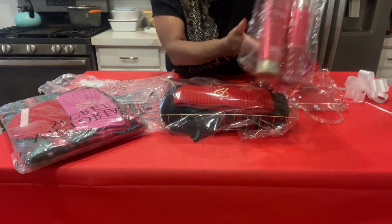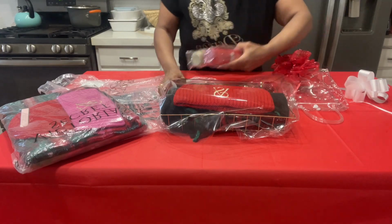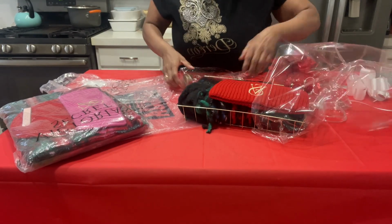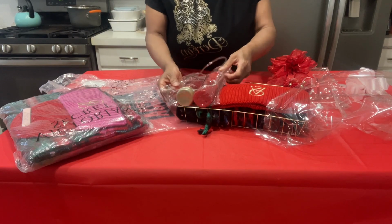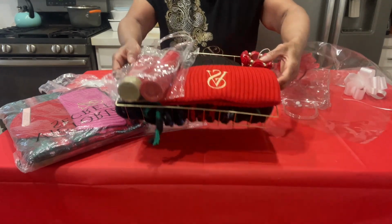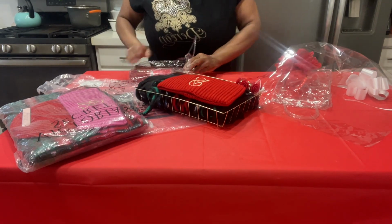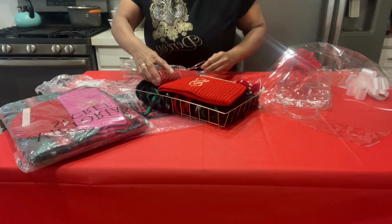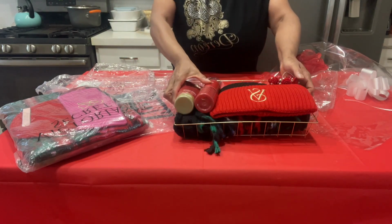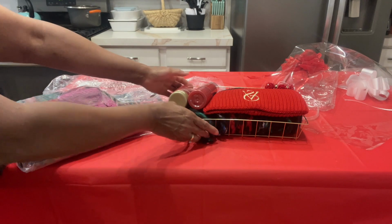And you have your hat and scarf set. You have your body care items and some jewelry. You can have it separately. Let's see what it looks like if we put it all together. You can do it all together like that. Let's see what it looks like out of this bag here. That's cute. Get the Bath and Body Works, get the Victoria's Secret brand body mist, that makes a cute gift set.